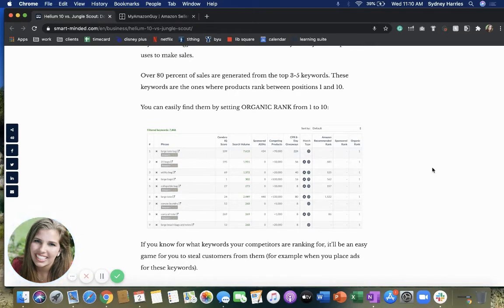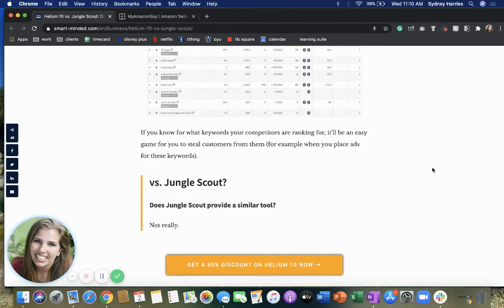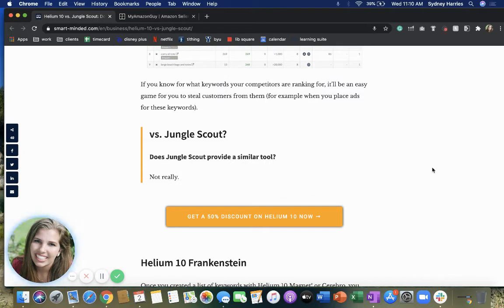And you're able to pull those keywords that your competitors are using to really steal customers from them. Especially when you're placing ads for these keywords, this is a great tool to use. Unfortunately, Jungle Scout just doesn't measure up in this aspect. It doesn't really have a similar tool.